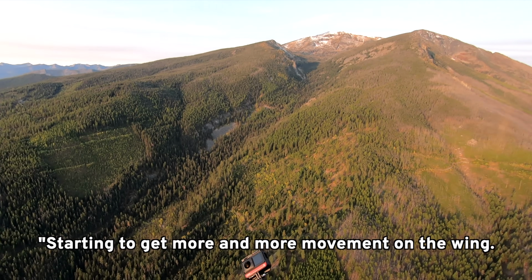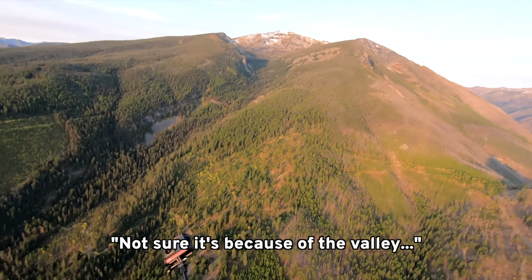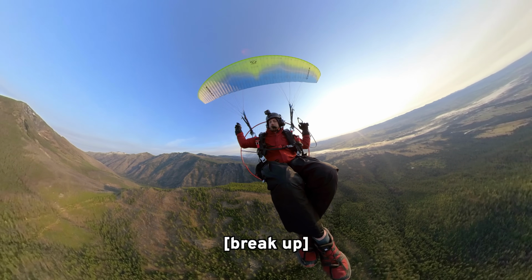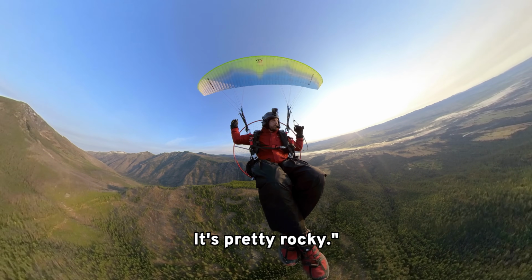Starting to get more and more movement on the wing. It's starting to get a little bumpy. Not sure if it's because of the valley or the canyon on the side. I'm trying to go a little left and see if I can smooth it out, but it's pretty rocky.